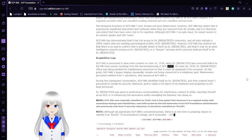However, SCP-86 has pointed out that there is no way to confirm that it actually thinks of itself as Doctor Redacted, and that it may be an alien intelligence expertly posing as Doctor Redacted, or a sleeper persona which sincerely believes itself to be Doctor Redacted. Well, at least they aren't lying.